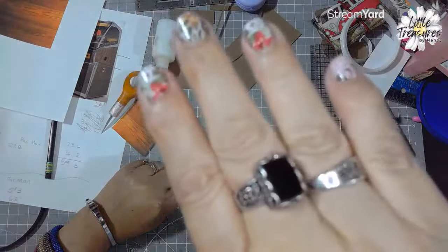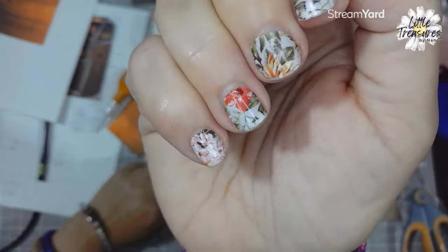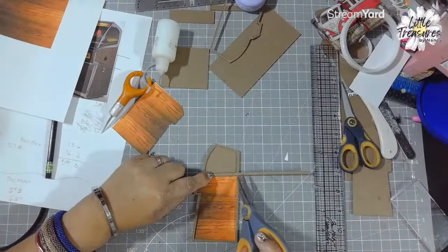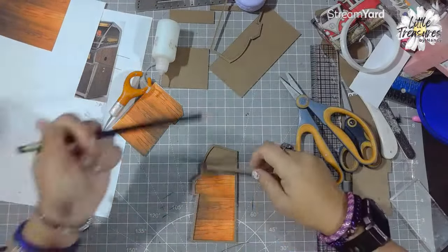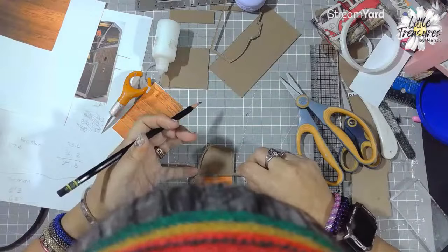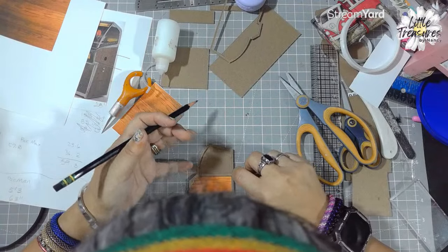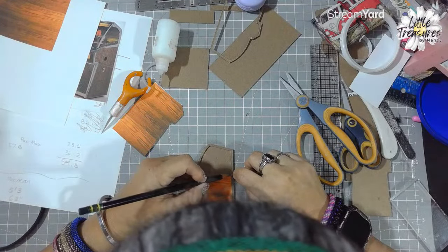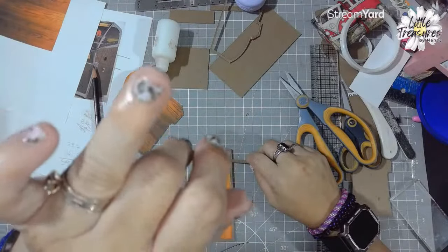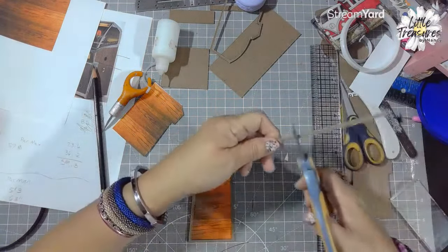Fancy. Yeah, they're fancy. They're very, very fancy. You see that fancy? They've been on for a few days and I've been crafting like crazy. They stay on pretty good. But if I'm doing a lot of gluing and stuff, they tend to want to come off, but they don't come off. Even my nail that broke a few weeks ago hasn't grown back, and it stays on that little finger.